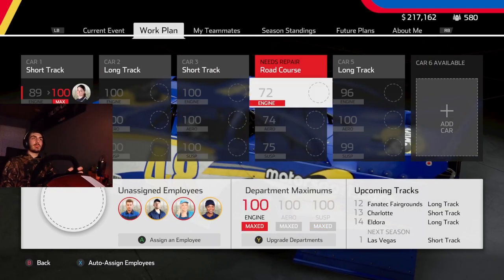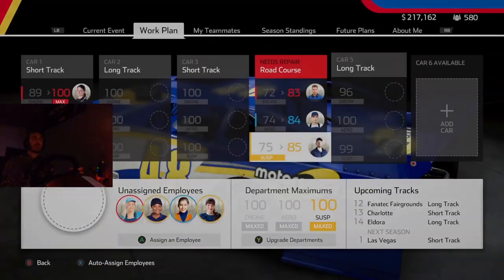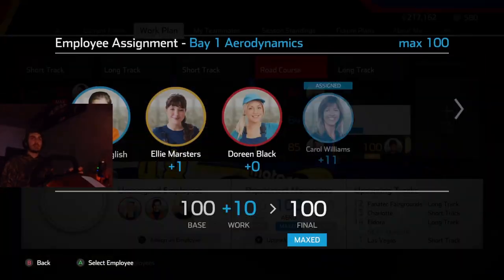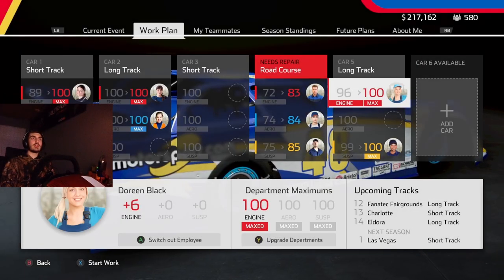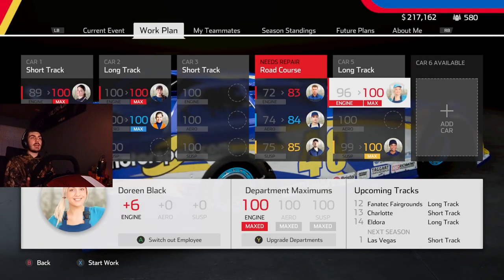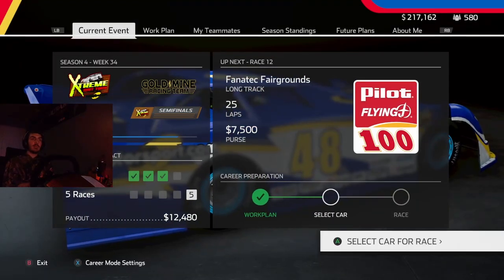Let's prep all the cars here. No sense in not. And auto assign everyone else. And work. So that's going to wrap it up for today, guys.